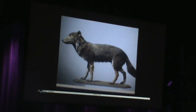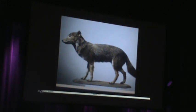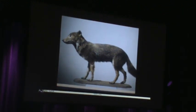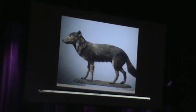In any event, they are no more. They were hunted to extinction in the late 1870s, because they were very inquisitive, not afraid of people, and not at all afraid of walking up to lambs and eating them. So there was a bounty on them back in the 1800s.